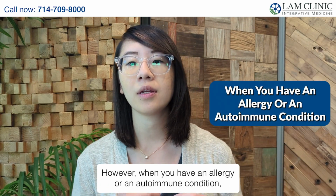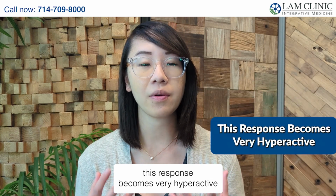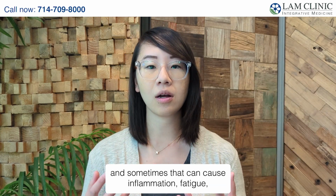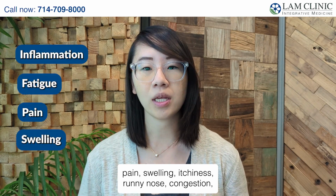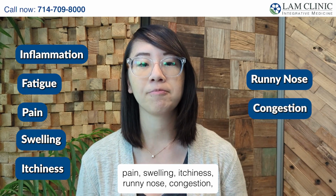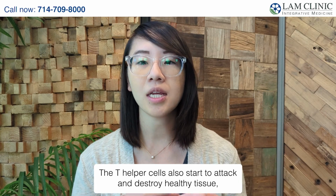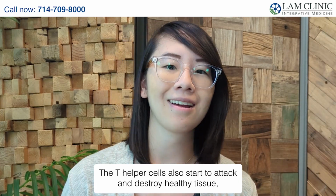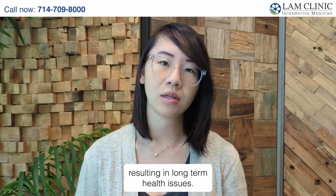However, when you have an allergy or an autoimmune condition, this response becomes very hyperactive, and sometimes that can cause inflammation, fatigue, pain, swelling, itchiness, runny nose, congestion. And so when your immune system becomes really hyperactive like this, the T helper cells also start to attack and destroy healthy tissue, resulting in long-term health issues.